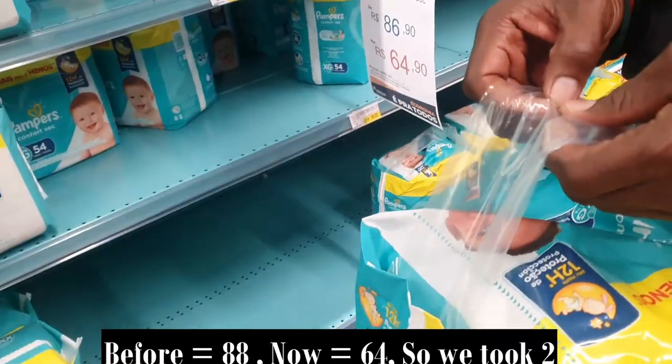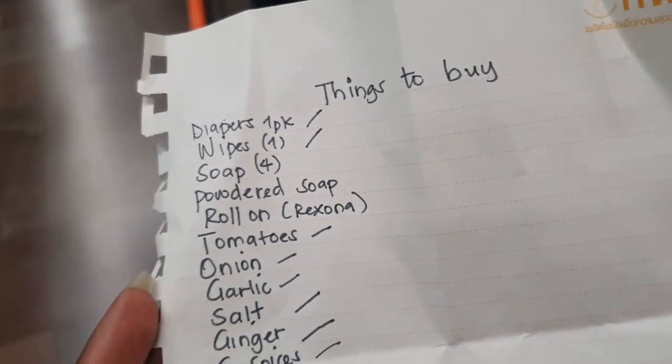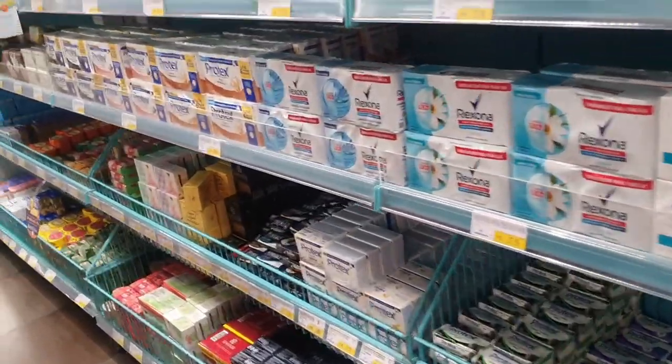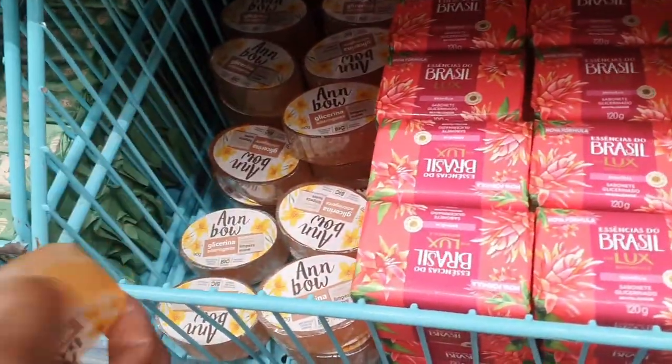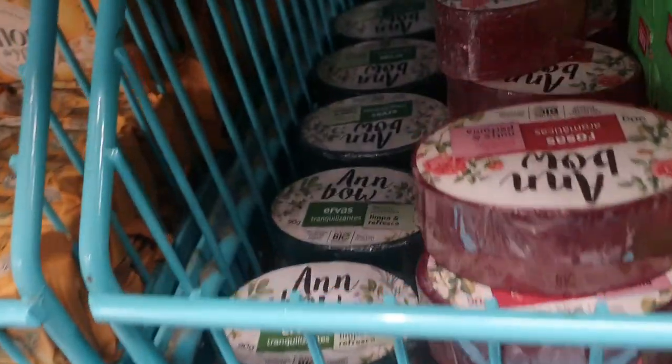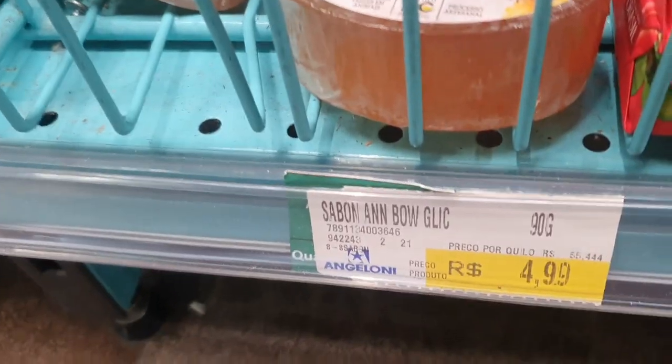So we're going to go now to buy toiletries. Every time I'm doing my shopping, I'm ticking things off, and I'll show you the list at the end, alright? Molto caro! Just a few left. We have to get soap. It's cheap and very good because it's all natural. It's called Anne Brown. You have different flavors, like you can see. That is guava. This is like rose, which is pink. But we take this brown one because it's all natural. And it's 4 reals for one.